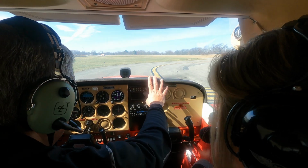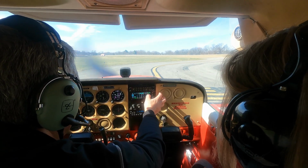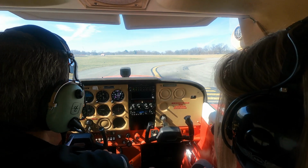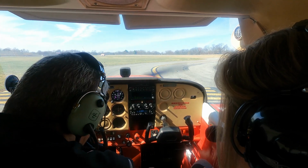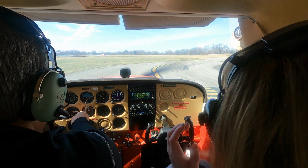All right, avionics are set. We'll go 127.7 for Kansas City on standby. All right, and we're going to take off left downwind departure to the west. We're all set. 260 and 260.